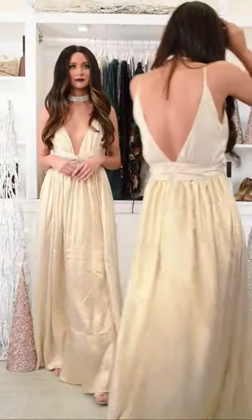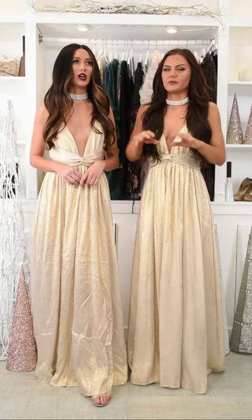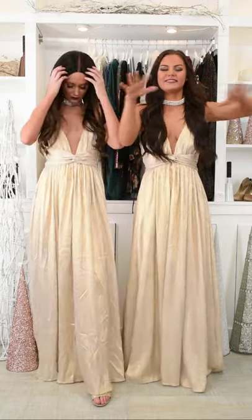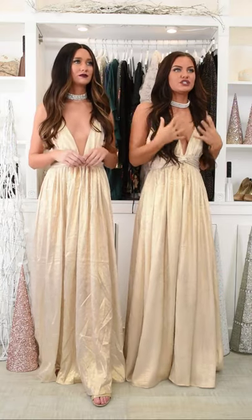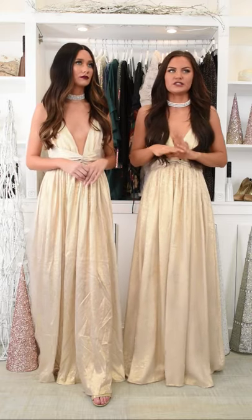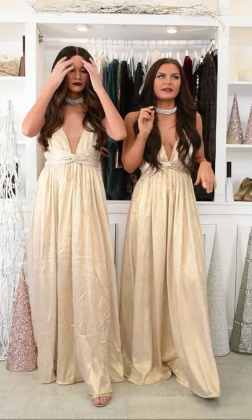It's literally stunning. It looks like very elegant wrapping paper. Don't let that confuse you. That's a good thing. Yes, we love that. It looks so pretty and so festive and so perfect. I'm obsessed with this in every single way possible. And I'm going to be completely honest.